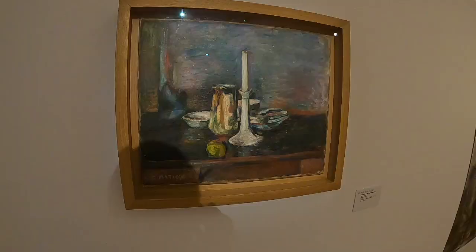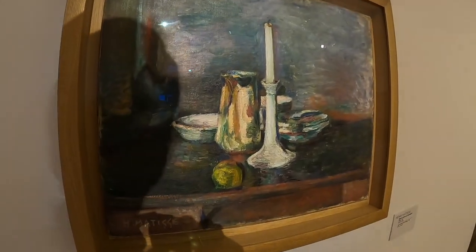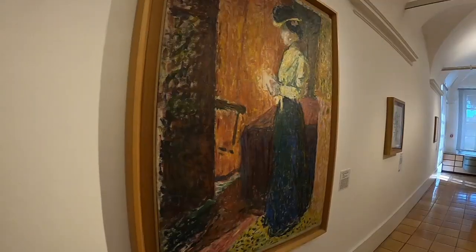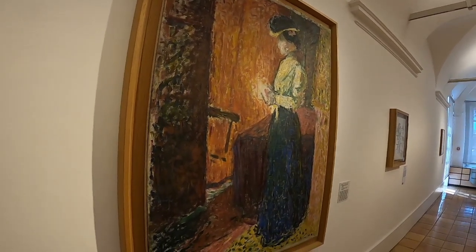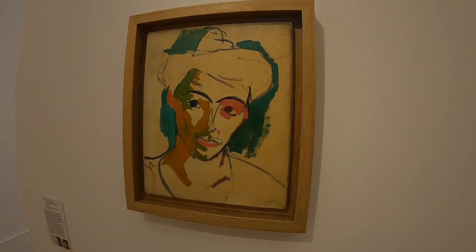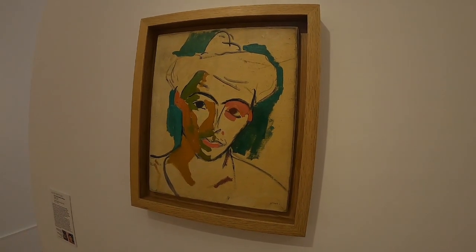Matisse was classically trained, and you can see in some of these paintings they're almost a traditional still life, although this work was inspired by the Fauves, a group of artists who got their name because they painted like wild beasts. You can see from this work by another member of the group that they were very interested in bright contrasting colours and non-conventional representations of the human form.